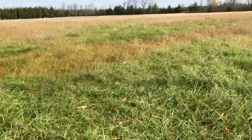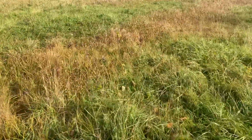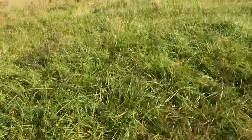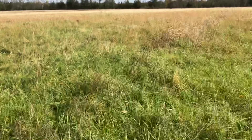And you can take a look, folks. Turning the cattle into here, we got 2 fields. The other one's a bit stronger. But we got about a foot of grass in here. And if I turned them out before, it probably would have been 6 to 8 inches.